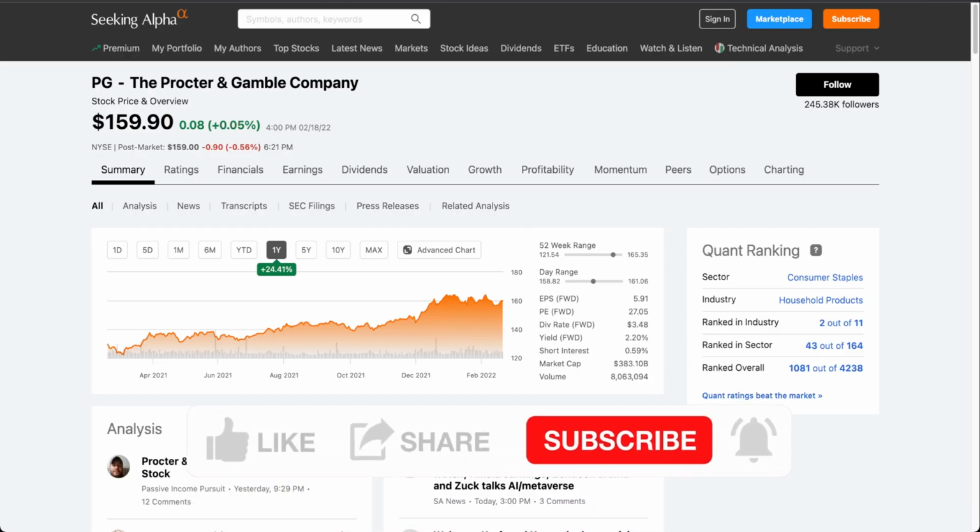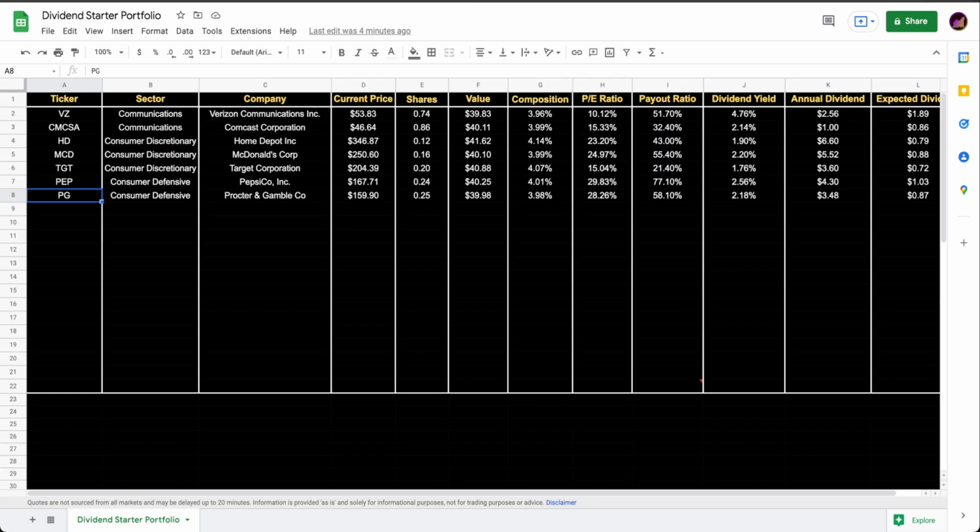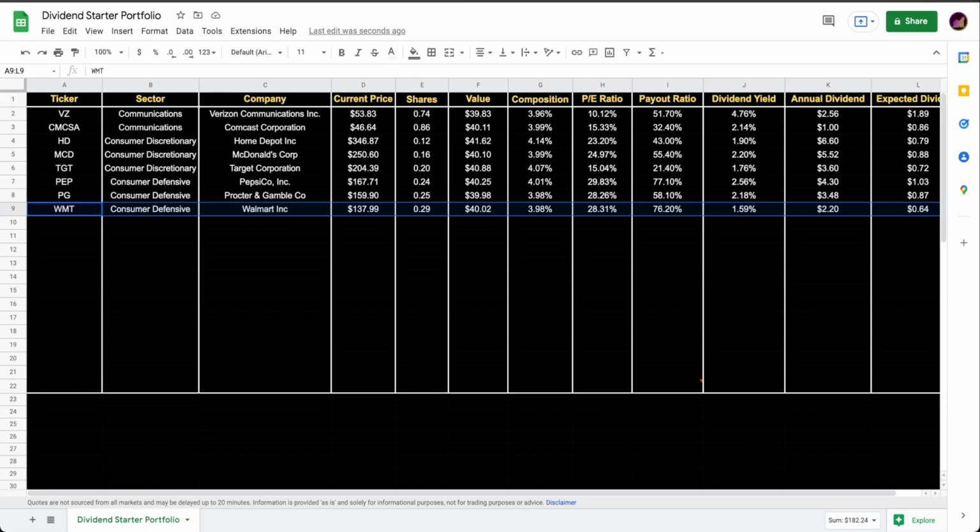Looking at the details for Procter and Gamble, we see it has a yield of 2.2% with a PE slightly high at 27. When you go into the dividend side, it has been paying for over 65 years now. It is a dividend king with a modest 5-year growth rate of just over 5% and a payout ratio of 60.